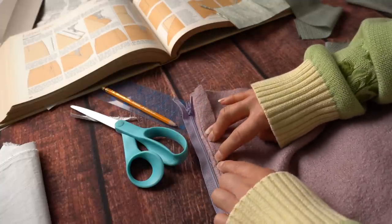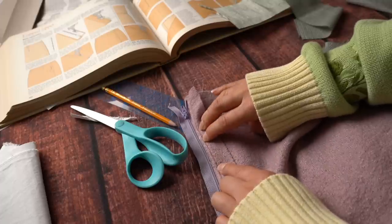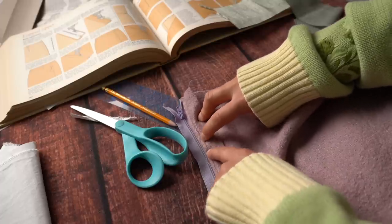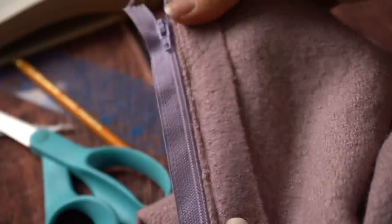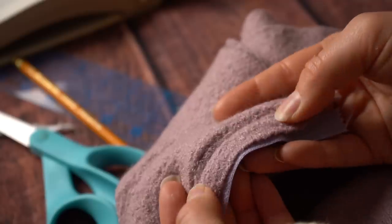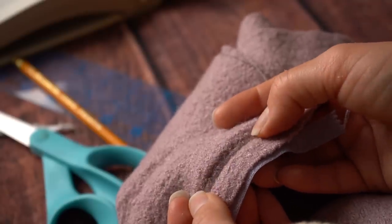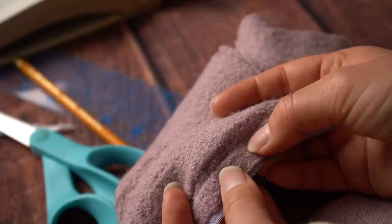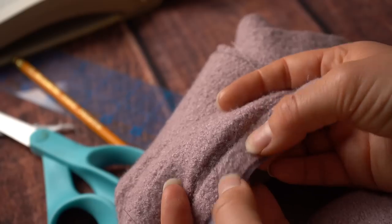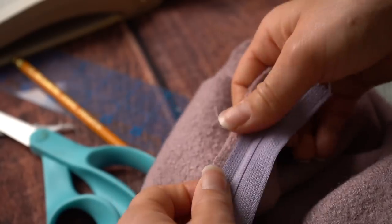I'm going to make sure that I'm stitching to the left of this seam line here, and I'm just going to grab right along this edge here. Okay, hopefully you can see that, but that's all stitched down. I didn't catch any of the actual skirt. This is the seam that sews the two parts of the skirt together. And then this is where I stitched the zipper to the seam allowance. So that's all stitched in there.